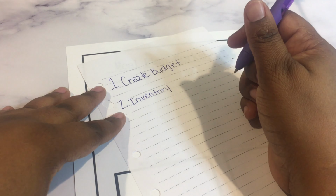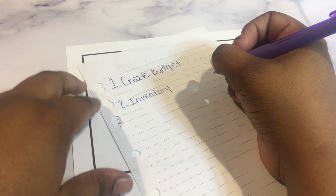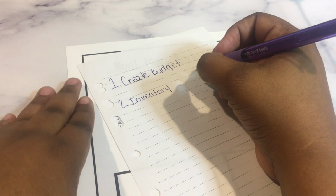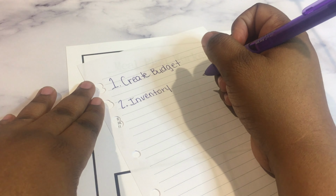When you do your inventory of your freezer, write down the meats that you have and the amount. If it's not a freezer full, then it's okay to write down if you have 3 packs of hamburger meat, 3 packs of steak, or whatever. Just make that list so you can see what you have on hand.